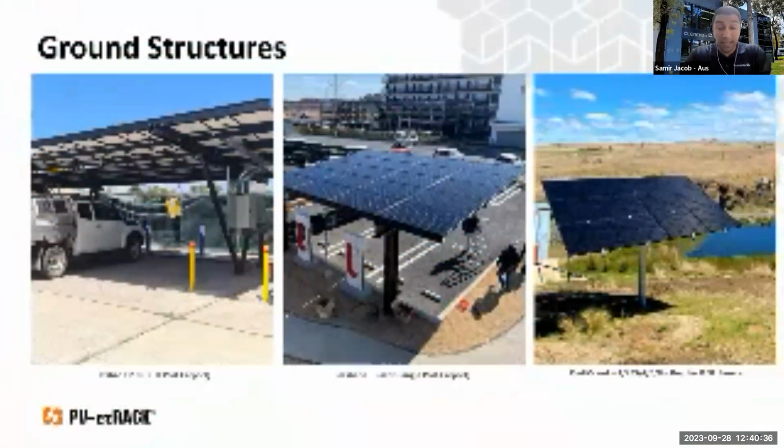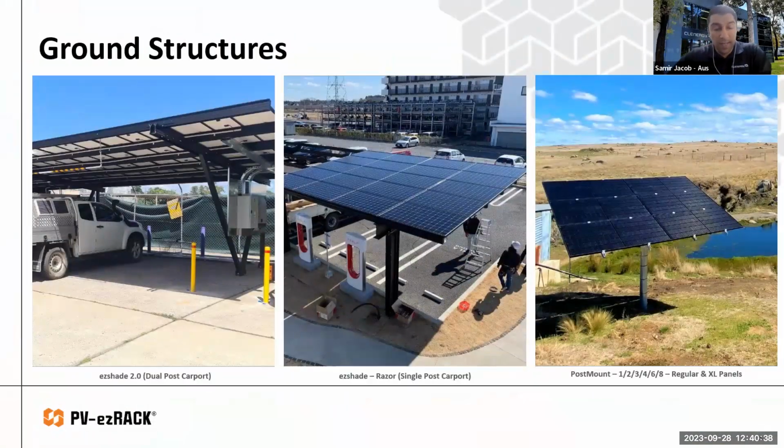If you're looking at other ground structures, things like carports, these are really popular at the moment. On the far left, we've got our Easy Shade 2.0. This one comes in single or double bay, whether you're looking for it in black or in silver. Great neat little solution, whether it's residential or even if you wanted to go commercial, all you've got to do is set them up in series side by side, and then you can just keep replicating them.